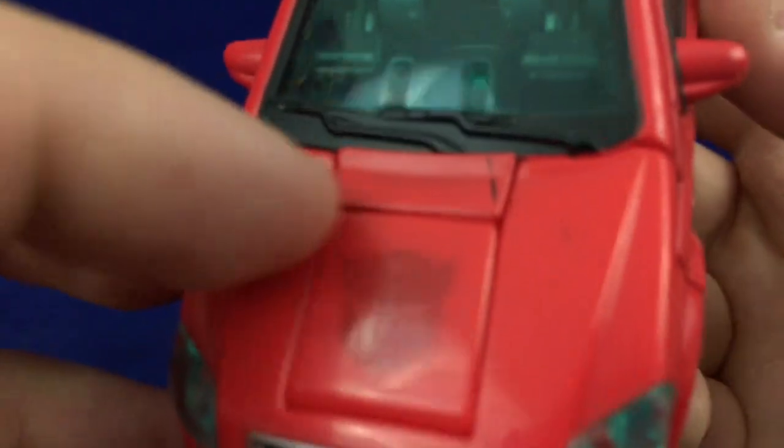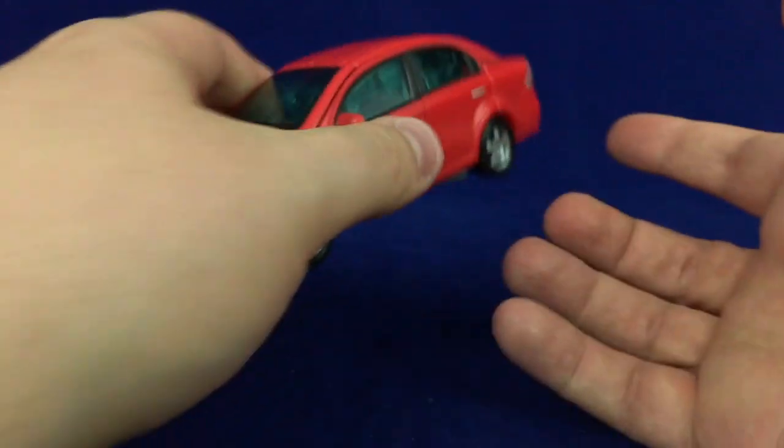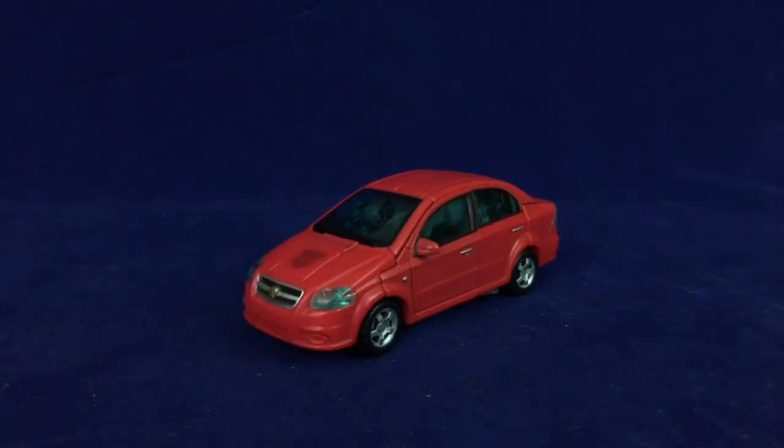Unfortunately, mine has this little black smudge there, but whatever. But yes, Swerve, specifically Aveo Swerve. I know there's some kind of history behind this, and how you could only get a Swerve by doing a test drive of the Aveo in certain areas, like possibly Canada and in the UK, I think. But that's as much as I know.